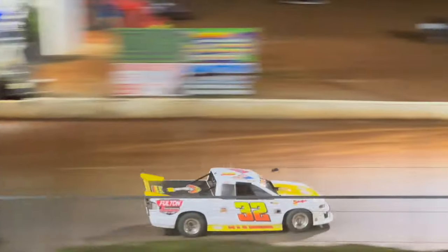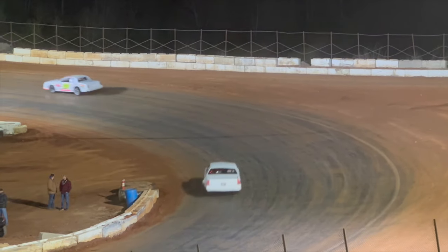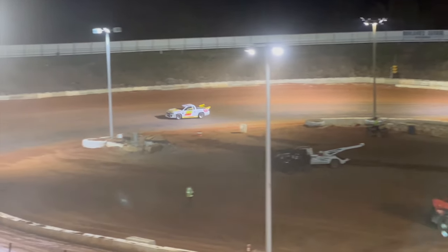Bo Gilley's going to take home that $1,000 again, followed by Carr, Fritz, Ross Burnett, and Smith. Congrats to Bo Gilley on the win.